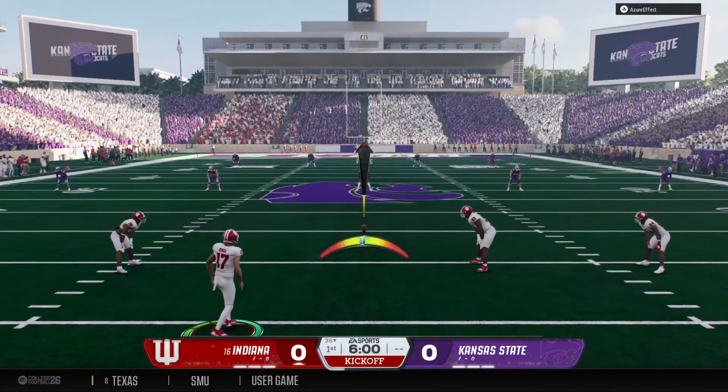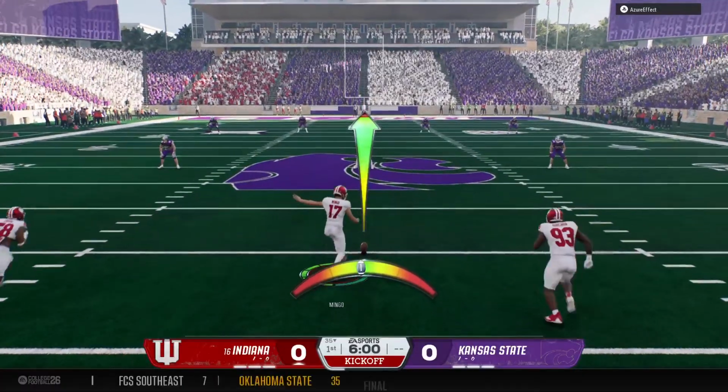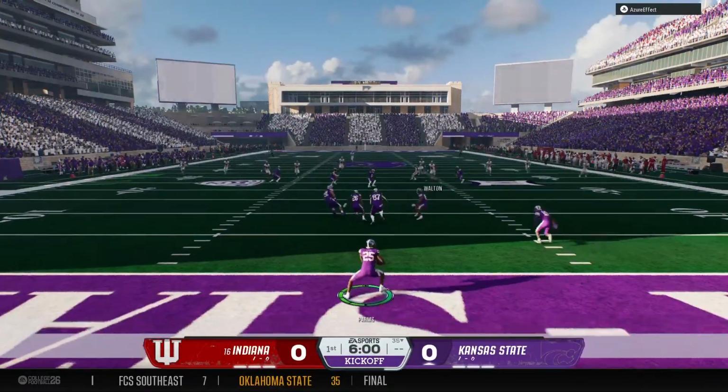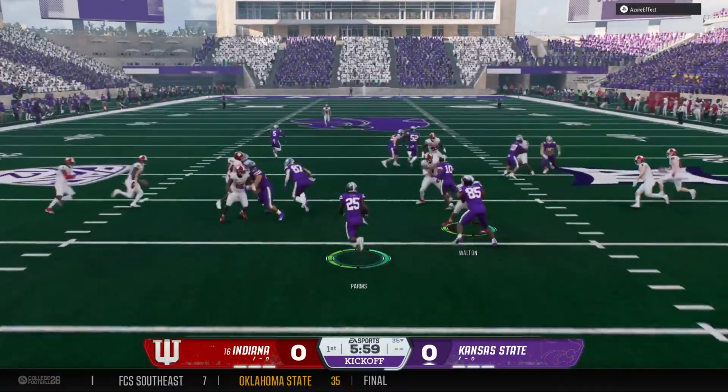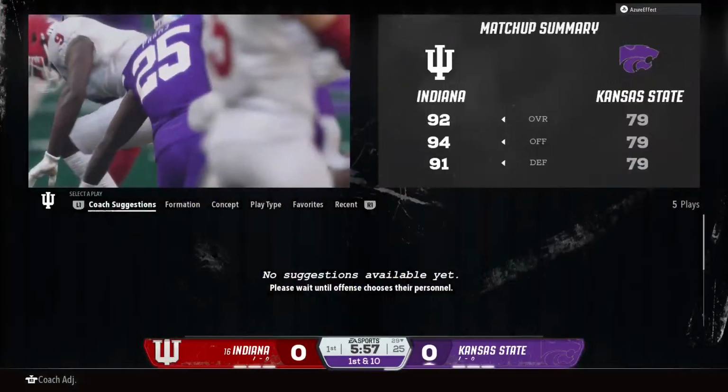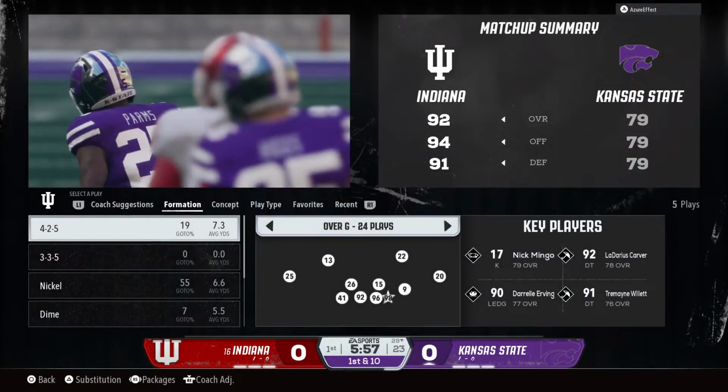Take it away to start. And he's going to try to return this one. And he'll be brought down after a solid effort on that return.